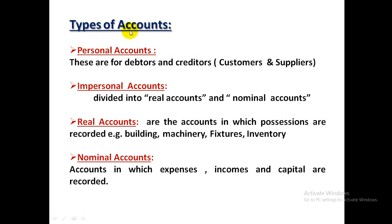Types of accounts. What are the types of accounts which we prepared in the topic of specialized journals? We prepare personal accounts. These are for debtors and creditors, that means the customers and suppliers. We prepare impersonal accounts which are divided into real accounts and nominal accounts. What are real accounts? Real accounts are the accounts in which we record our possessions, those goods which we possess, mainly the assets like building, machinery, inventory, etc. Nominal accounts are those in which we record the expenses and capital and things.